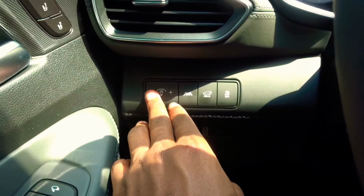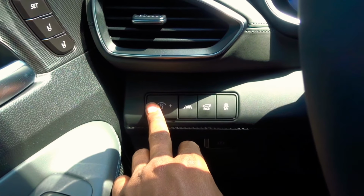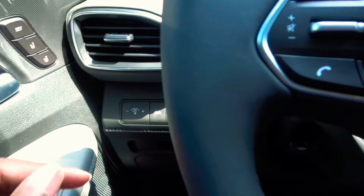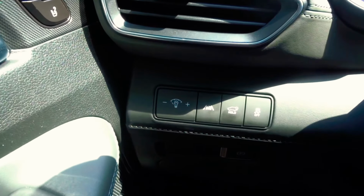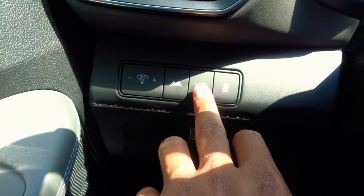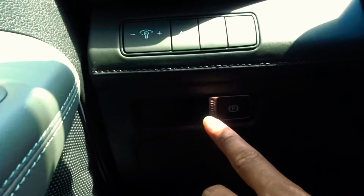You have your interior dimming function to dim the illumination of the lights. Not sure if this model has ambient lighting. It may be too bright for me to confirm that. You have lane keep assist, button for opening your trunk, and traction control over here. The electronic parking brake over here.